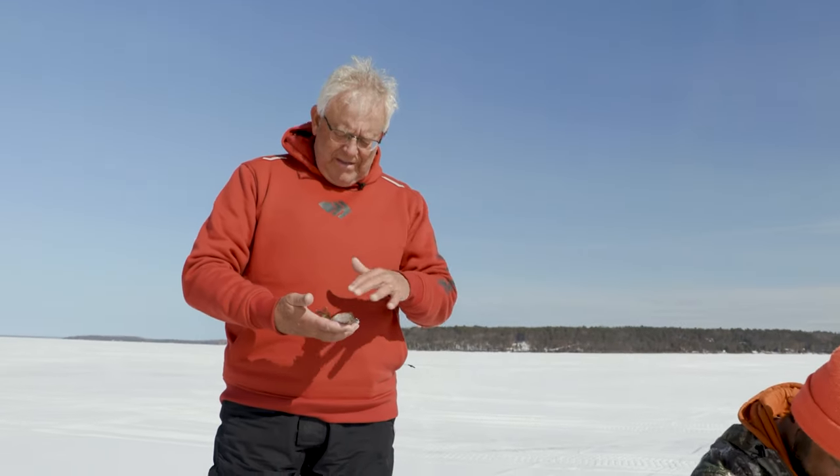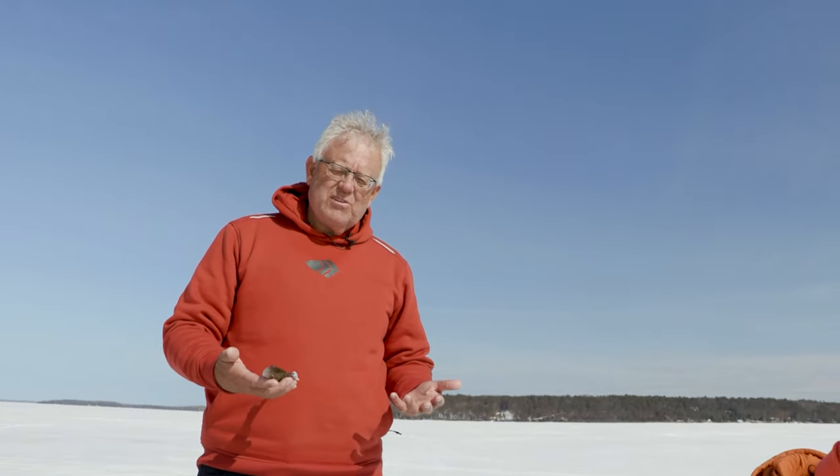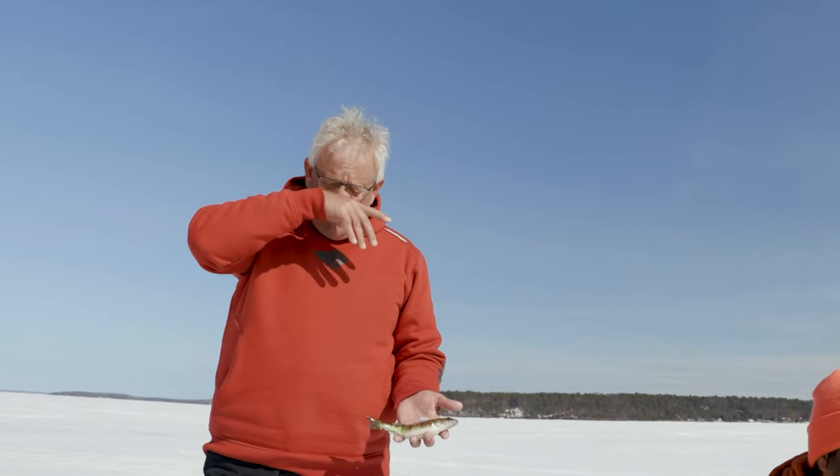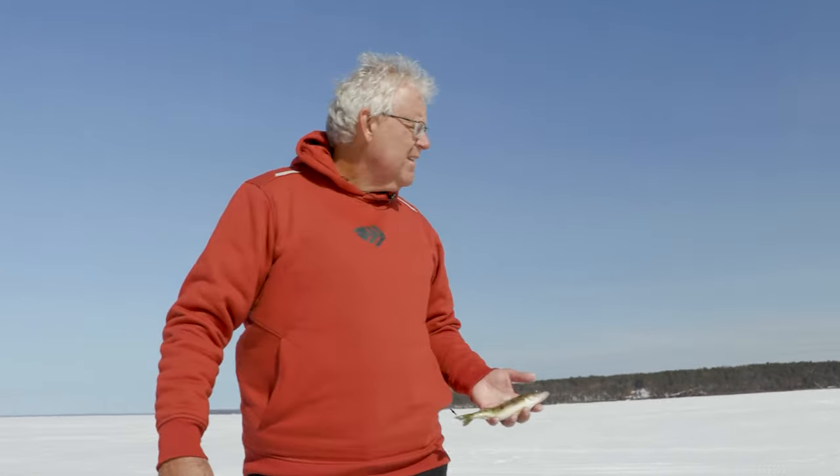There's no real minimum size on the perch, so when you get them this size, you're certainly able to keep them. And when you hook them badly, you should keep them. They should count as your limit. If you let him go, he's just gonna die.